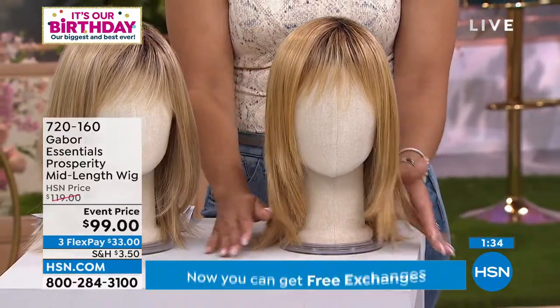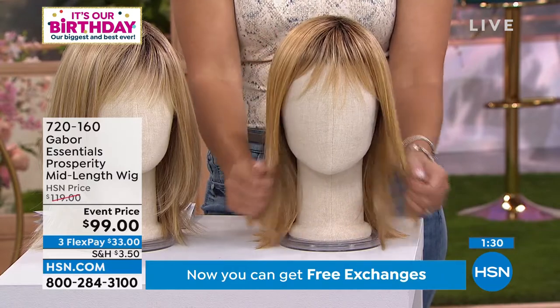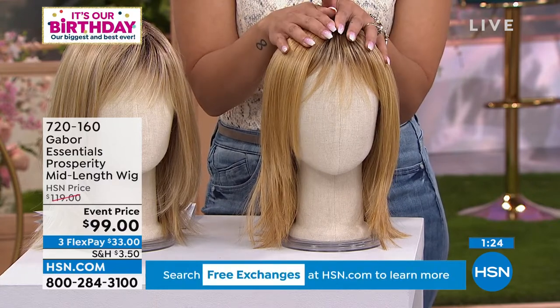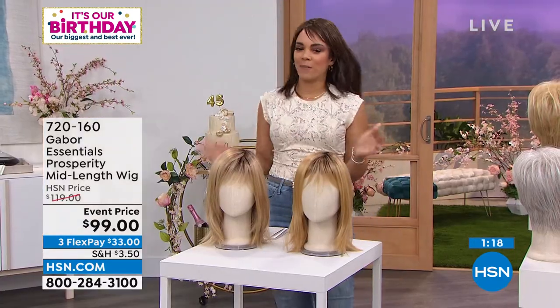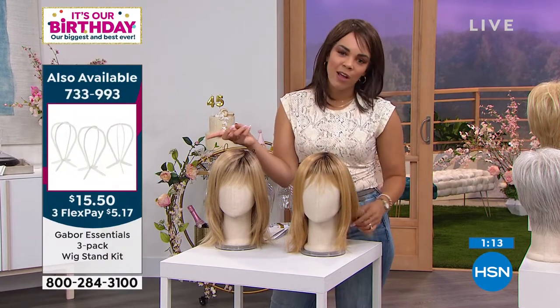Ladies, you're going to wash it just like you would wash your hair. You let it dry. Can we also put it available on the wig stands? Because I want our ladies to know that if this is your second Gabor wig, your third Gabor wig, I would like to lay them out on my counter. So they're like, okay, which one do I want to wear today? So you get 3 of them for $5 and some change.